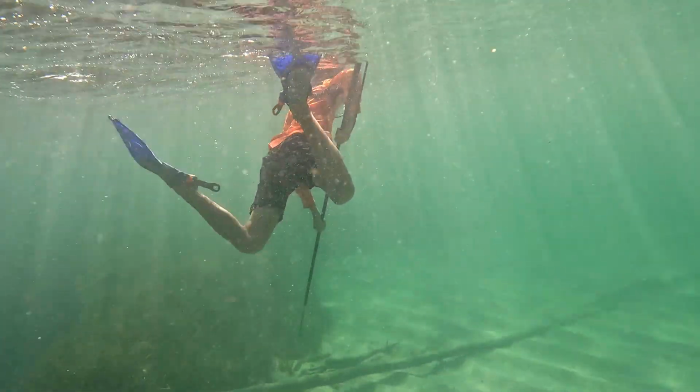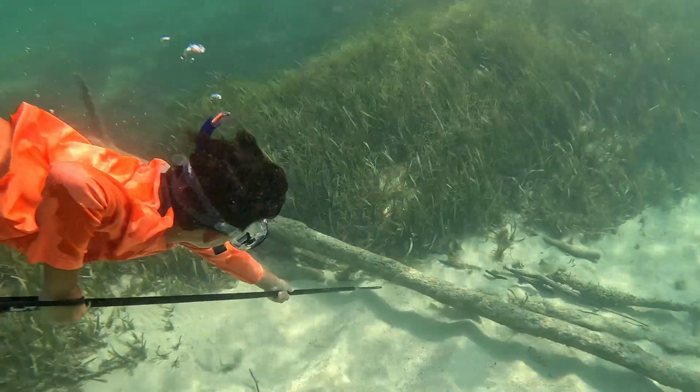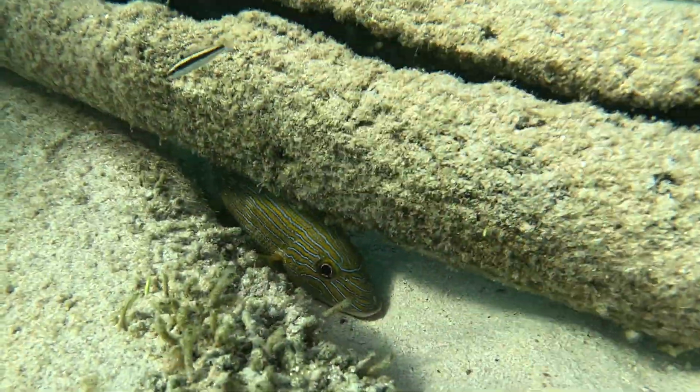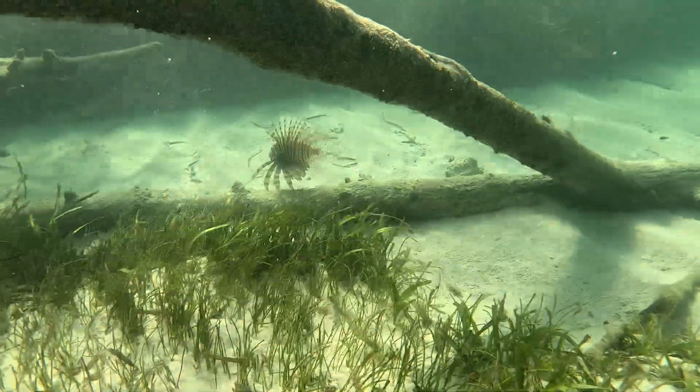We're just off at Powell Key, and we decided to take our spears out and do some spear fishing. We haven't done this for a little while, and Everett's pretty excited. I think Everett has found a jackpot here just at the north side of Powell Key. Let's go dive in. Lionfish!